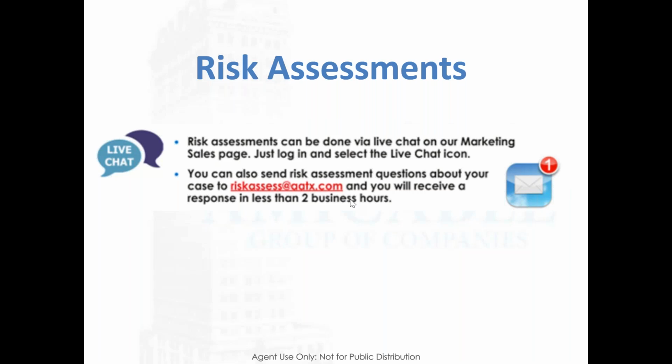go on the agent website, click on the live chat button. Once you log into the marketing sales page, click on the live chat icon. It'll take you in. You can live chat with our marketing assistants. If you ask for a risk assessment, they'll connect you to an underwriter, and you just type in your question, and they'll come back with an answer right then and there. Very simple and very easy to use.